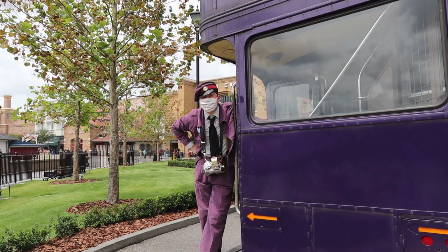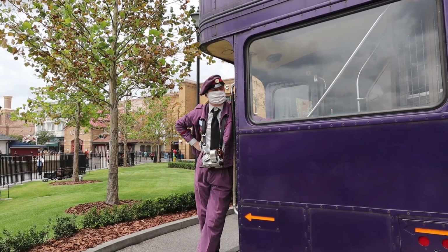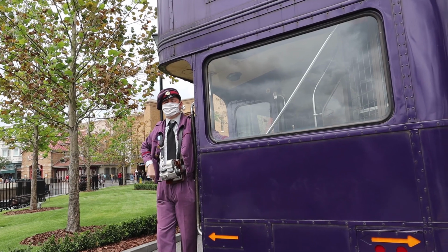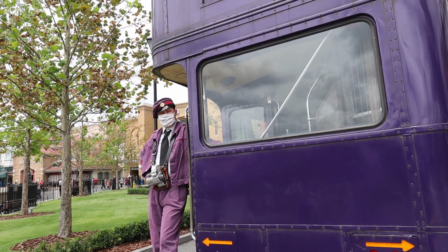Camera, is that a pygmy puff? It looks very similar. It looks like a gray pygmy puff. It looks like a pygmy puff that needs a bath, doesn't it? Oh, definitely. Hufflepuff, huh? Yep. What's your name, love? Kim. Kim, is that right? Yep. Nice to meet you, Kim. Nice to meet you too.